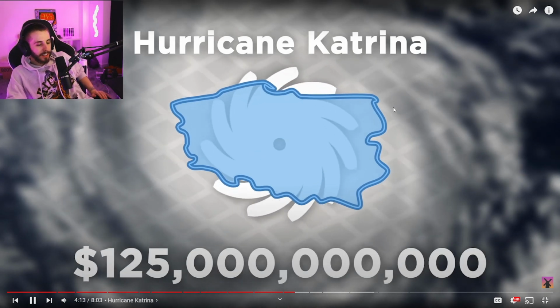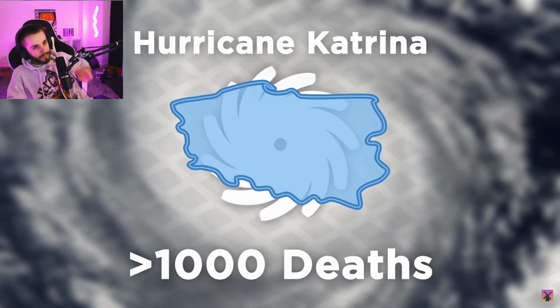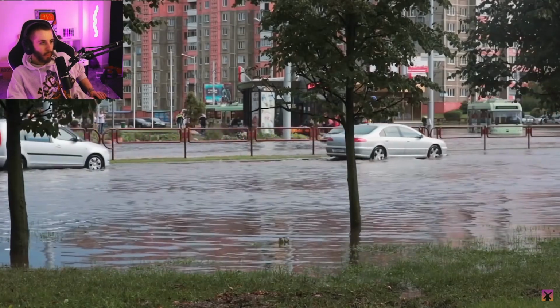miles per hour. It also caused $125 billion in damage and claimed the lives of over 1,000 people when it struck the southern U.S. This is our first Category 5 hurricane, but there are many more that have been significantly bigger.